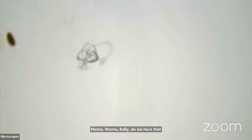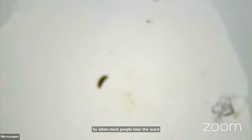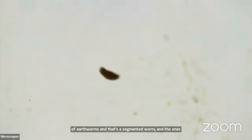So when most people hear the word worm, they think of earthworms. And that's a segmented worm, and the ones that we just looked at are also segmented worms. But there are a couple of other totally different groups of animals that share the term worm. And we're looking at one here called a flatworm.